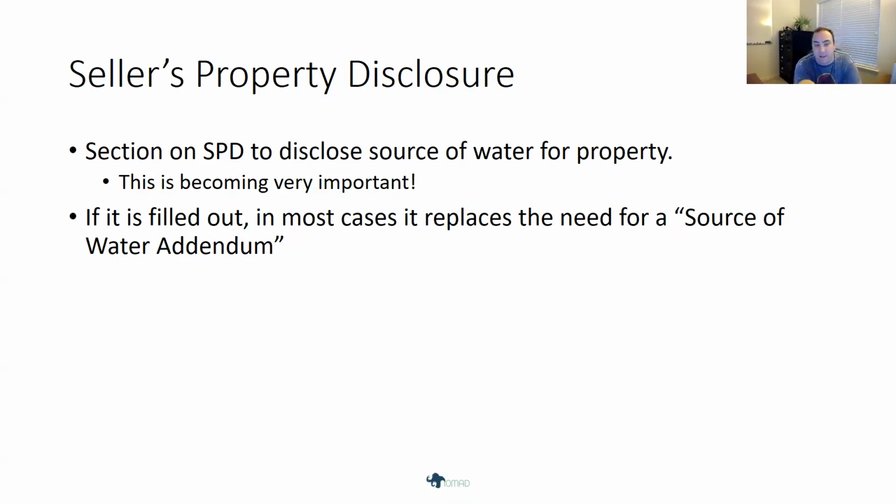And if it's not disclosed on the seller's property disclosure, then in my opinion we need a source of water addendum that does disclose the source of water. And it's up to the seller to provide that. Most of the time as the buyer, I'd like to know where the water for the property is coming from. Of course, we can go check it out and find out, but a lot of times we want the seller to tell us just so that we know for sure.